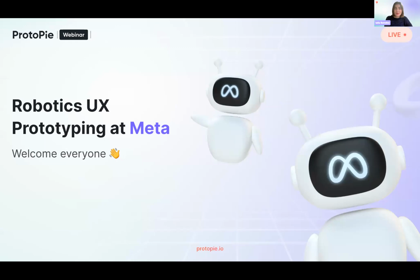We're wrapping up this webinar season with an exciting collaboration between ProtoPie and the global tech leader, Meta. During today's session, we will explore how Meta uses ProtoPie to stay at the forefront of UX prototyping in the dynamic world of robotics.